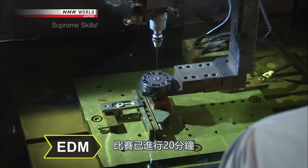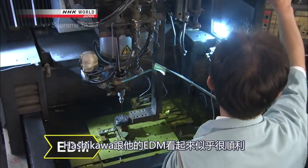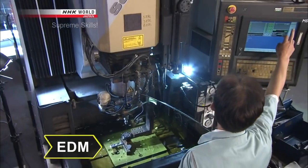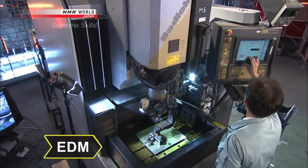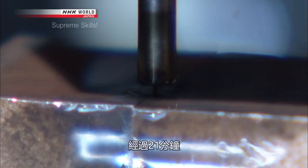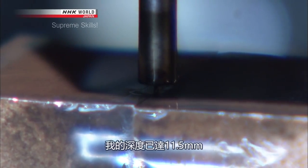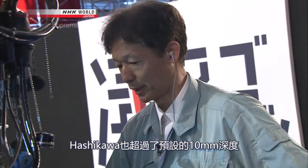We're 20 minutes into the contest. Hashikawa and his EDM lightning process seem to be doing well. Well, after 21 minutes, I'm slightly less than 11.5 millimeters in. Hashikawa has also exceeded the 10-millimeter prediction.